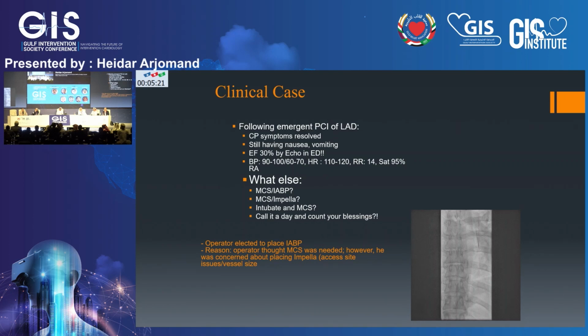According to the report, the patient was thought to need mechanical circulatory support. They decided to put in an intra-aortic balloon pump, because they were concerned about her body size and the risk of vascular access site complications. This is one of the items that always comes up when you think about mechanical circulatory support: what are the vascular access site issues.